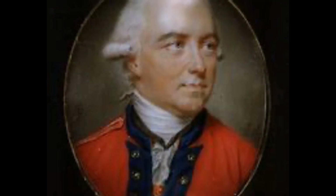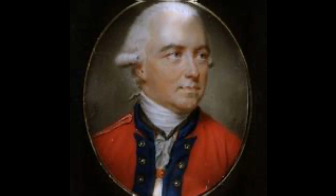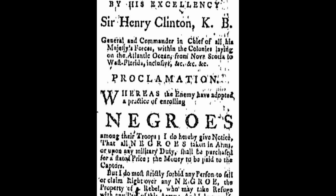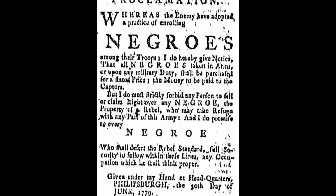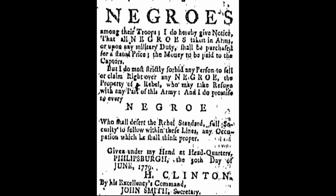Sir Henry Clinton, the British commander in New York, goes a step further in 1779 and issues a proclamation freeing all slaves, and more slaves do desert to the British than to the Americans, obviously. But in the long run, the number of African Americans fighting on either side does not make that much of a difference. It does not turn the tide of the war.